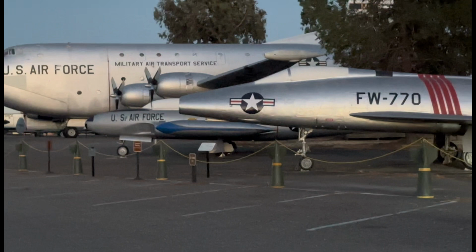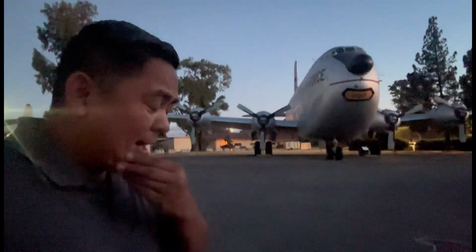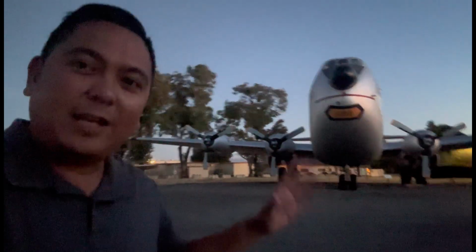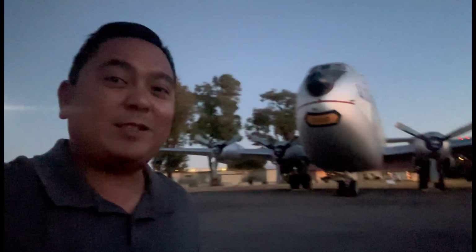All right, so yeah, we're here at Travis Air Force Base Aviation Museum. Out in the open is this massive air transport, where they dropped off people from state to state back in the day. So just want to highlight this area. Like I said, if you're ever at Travis Air Force Base, you gotta come check this out. This is quite amazing. Other than that, signing out. Godspeed, and get out there and make some memories.